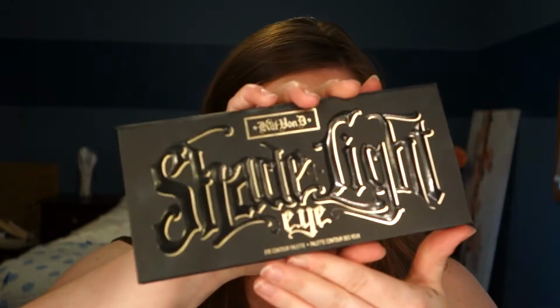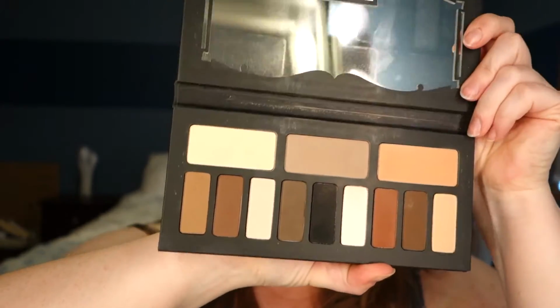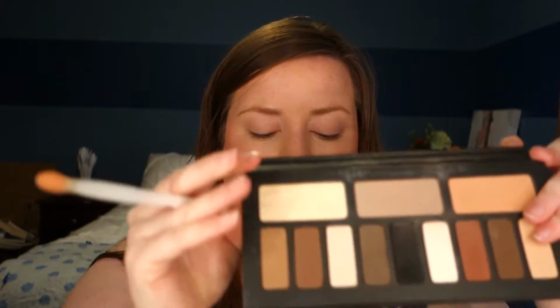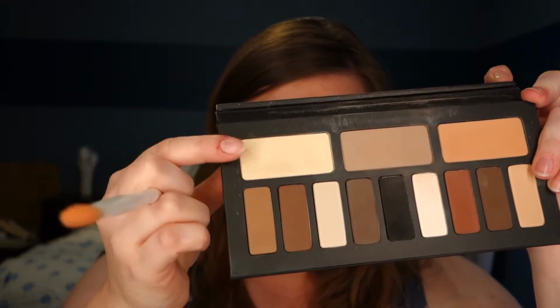Okay, and I'm going to use the Kat Von D Shade and Light Eye Palette. I usually stay in the center section, which is the cool toned section. So I'm going to start out with a flat shader brush from Wet n Wild again. This is the neutral top shade. And I just put this all over the lid. It's kind of the same color as my skin, so it makes a good base to blend other powders off on top of.